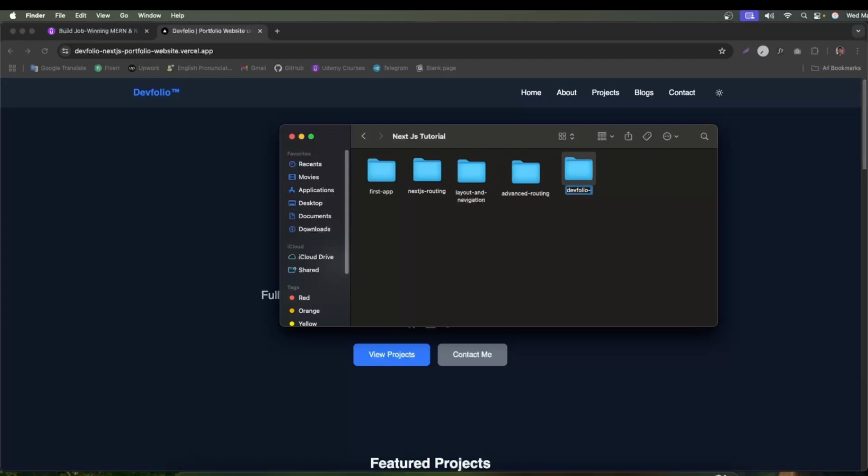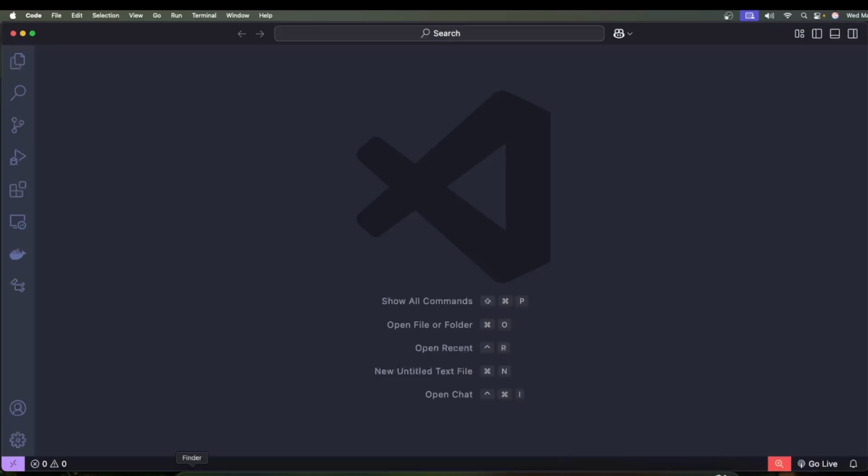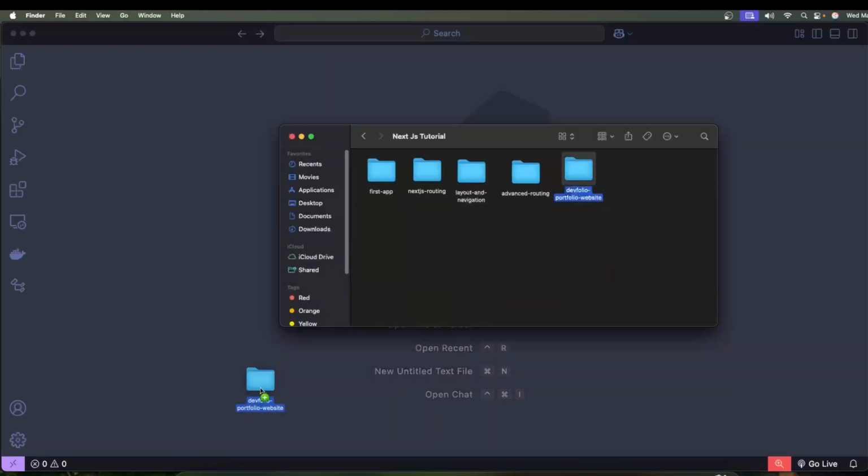Portfolio website or something like this. Okay, so you can rename it anything as you want. So after creating this project folder, you will have to open a code editor, and I prefer to use Visual Studio Code. I will open Visual Studio Code and then simply drag this folder and drop it here.